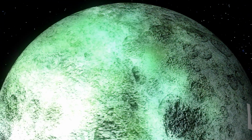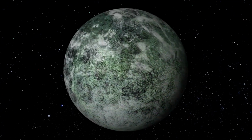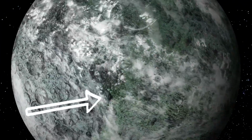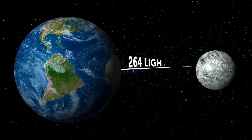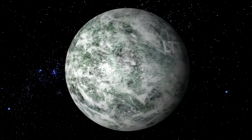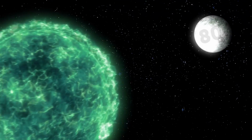This exoplanet, which is basically any planet outside our solar system, is ultra hot and acts like a giant space mirror because it's covered with a thick layer of reflective metallic clouds. This unusual world is located about 264 light-years away from our planet. And the most amazing thing about it is that it reflects approximately 80% of all the light its parent star sends its way.